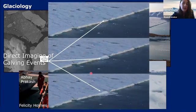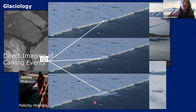And here's an example of that. So here we have the glacial front, and you'll notice that this piece looks quite different in the next frame, and there is a splash, right? And then that splash moves outward. So that's a small calving event, not a massive one that releases a huge iceberg.